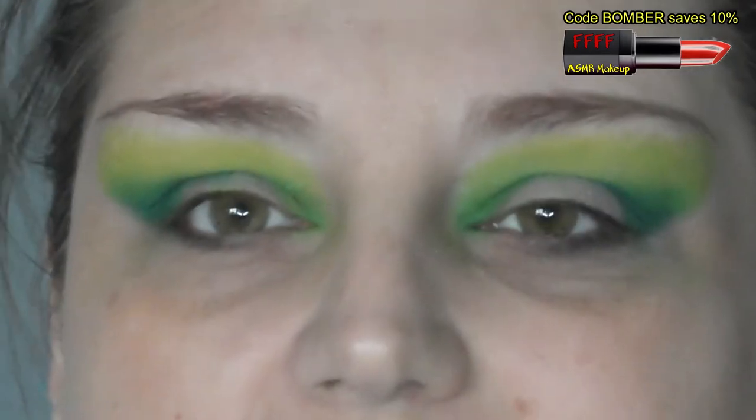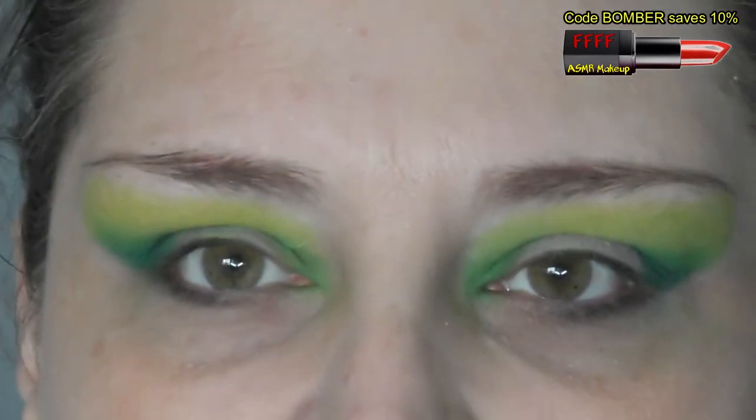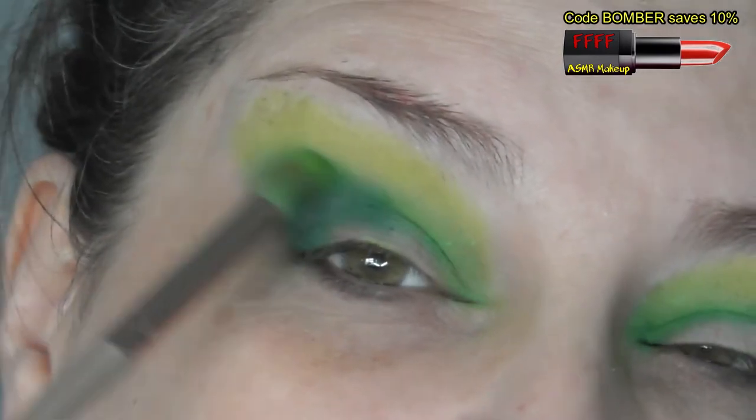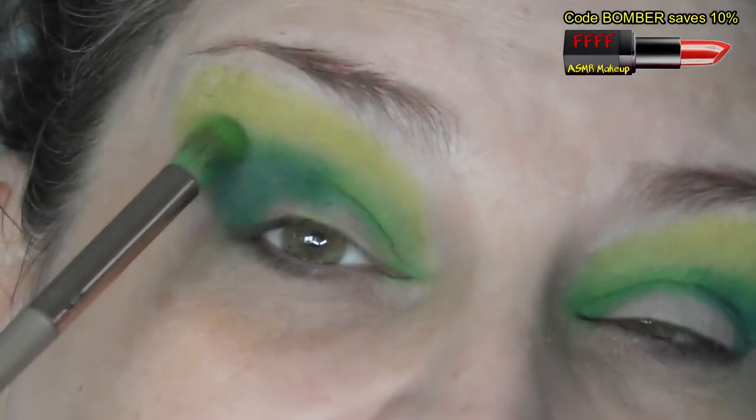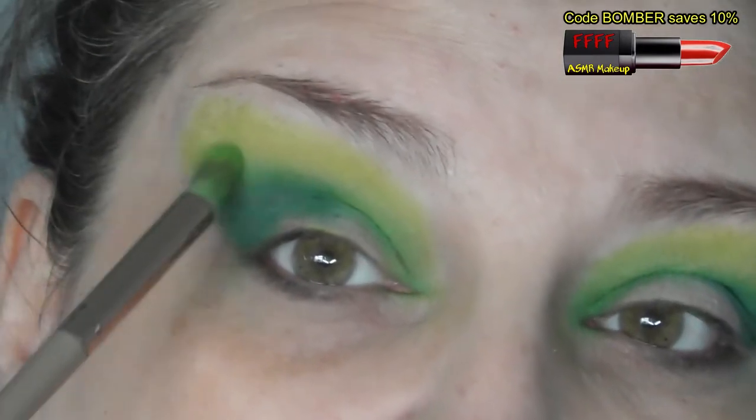Why? You don't need to use brown as a transition shade. You can use any colour as a transition shade. Just because the big beauty gurus always use a brown doesn't mean you have to. I mean, you can see I've used greens and blues for my transition shade.